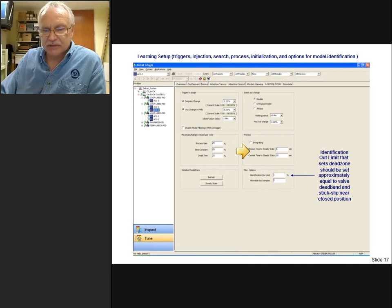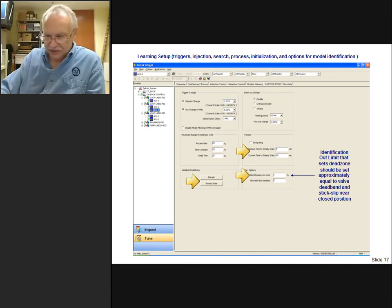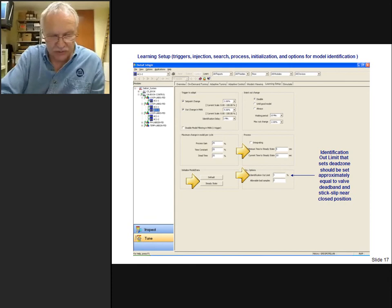One thing that people may not realize is that the identification stops if you get too close to an output limit, because things can get very strange, either due to, like for control valves, a very flat characteristic, or stick-slip, or backlash, which is noticeably larger, typically near the closed position. The default here is 5%, but if you have a good sliding stem valve with a digital positioner, and you've minimized stick-slip and backlash to be significantly less than 1%, you can change this from the default of 5% to the 1% as shown here. And we'll zoom in on that.